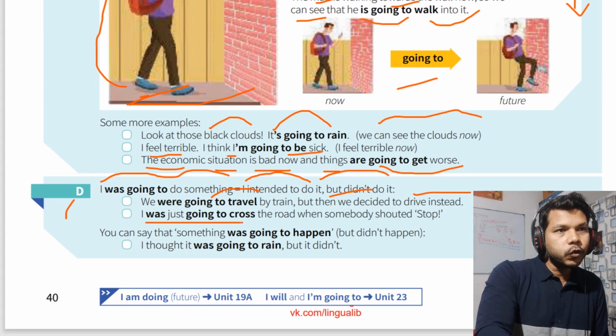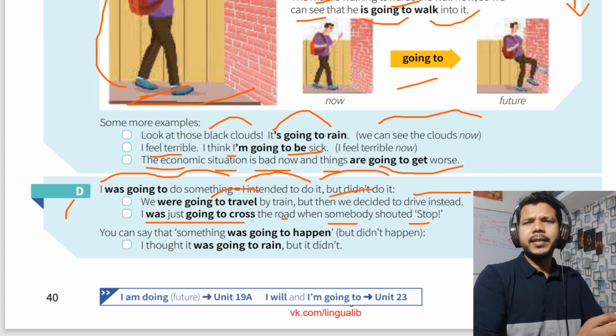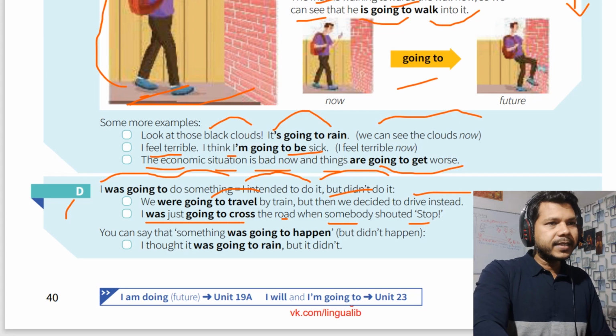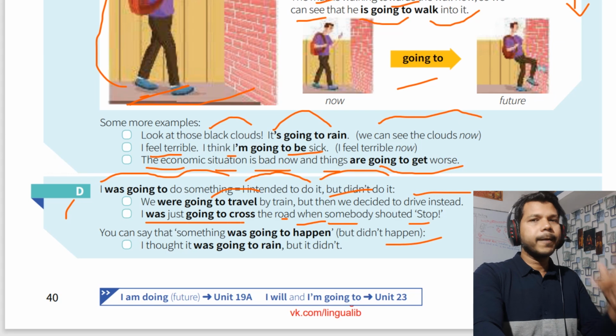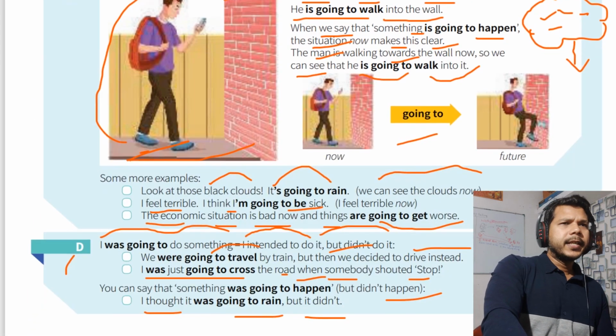I was just going to cross the road when somebody shouted stop. It means it was my intention. I was about to do that. Suddenly somebody said, hey, stop, stop, stop. So I did not do that. You can say that something was going to happen but didn't happen. If you say "was going to," it means it was going to happen but didn't happen. I thought it was going to rain but it didn't. So I think this is quite clear.